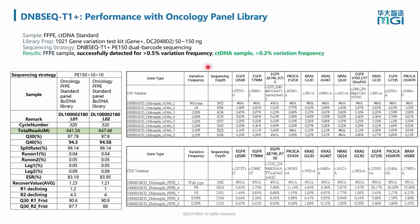Whereas in liquid biopsy, most of the variants have very ultra low frequency. This instrument's data is able to identify ultra low frequency variants down to 0.2%. So we can identify ultra low frequency variants in oncology samples, even in liquid biopsy samples and also FFPE solid cancer samples. Here you can see, though we are guaranteeing only 90% of the bases at Q40 or more, a minimum of 94% of the bases are getting Q40 or more. And what about Q30? 97.78%, almost 98% of the bases are getting Q30 or more.